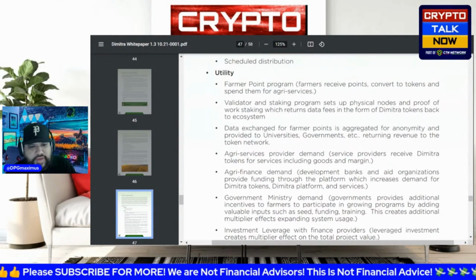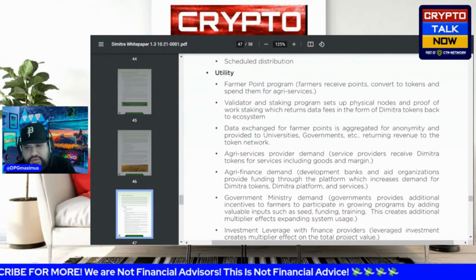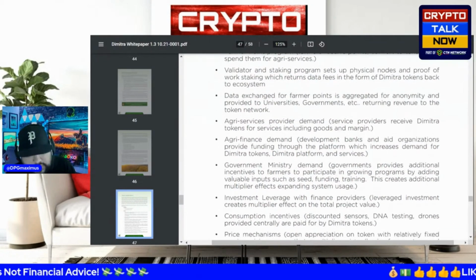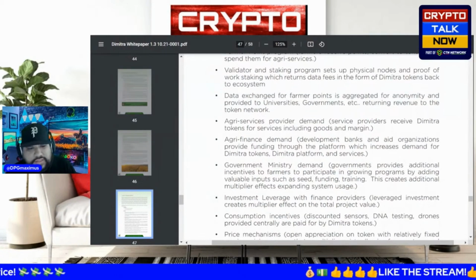Anyway, utility, farmer point program, farmer receives points, converts the tokens, and spends them for agricultural services. They have validators and staking programs, sets up physical nodes and proof of work staking, which returns data fees in the form of Dimitra tokens back to the ecosystem. I mean, a lot of projects do that, right? What really separates this from the pack?